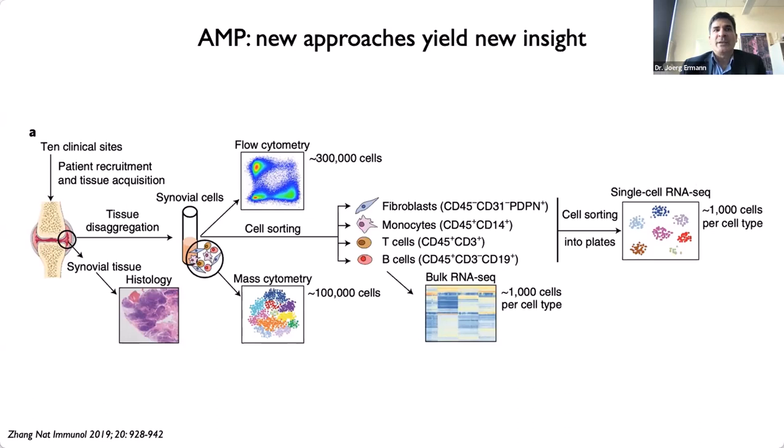The studies in rheumatoid arthritis and lupus were so successful and resulted in a number of very high profile and very informative papers that AMP was extended and is now in its second phase. Unfortunately, while they included psoriasis and psoriatic arthritis, axial spondyloarthritis was not included in AMP2.